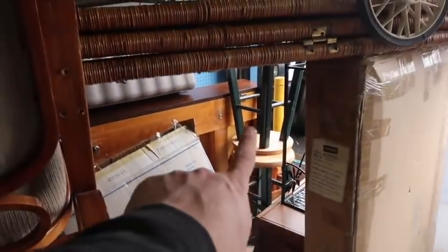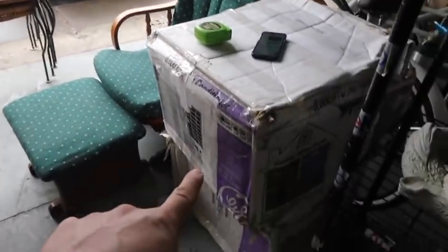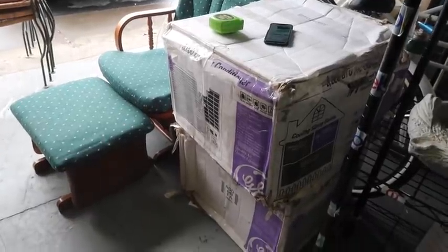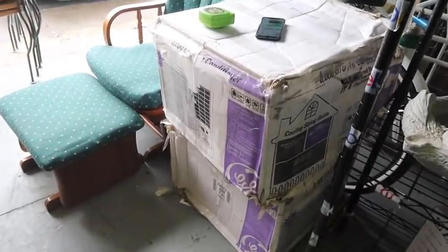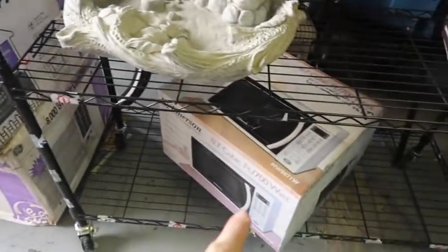And then I got a couple stools over there from this unit, but other than that, that's all the furniture. We did get these AC units, guys. 18,000 BTU AC units, and they look to be in the package, so I already listed those. And then we have this microwave over here, so we did get a lot of big stuff.